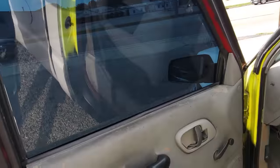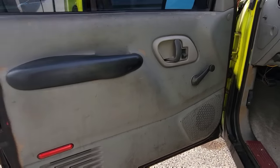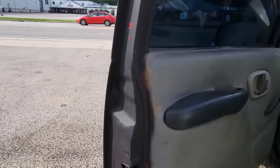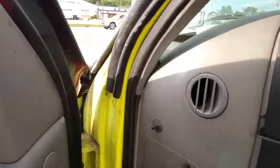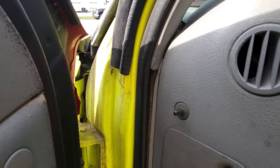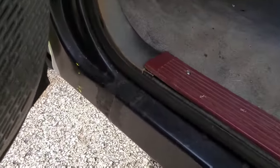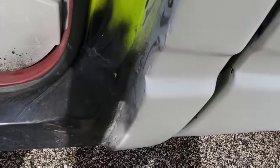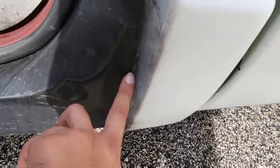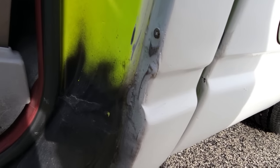Let's check it out. It's got manual windows. Looks like they plastic dipped it. I'm guessing that was the color before, this neon yellow color. They replaced the rocker, so yeah, it has the rocker replaced. You can see them right here. So rockers have been replaced, and I'm guessing the cab corners have been replaced because they got some bondo there.